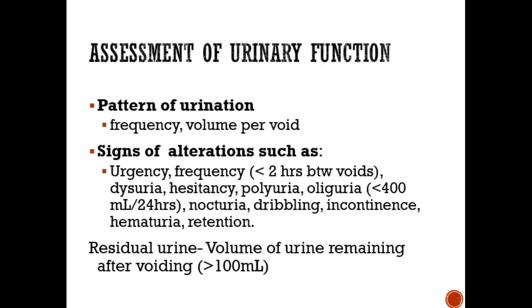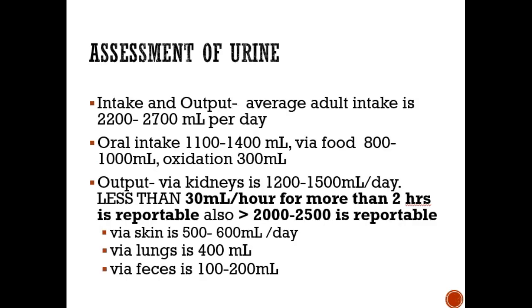Okay. So again, when we think about intake and output, we would think that the average adult would intake about 22 to 27 mils per day. They're going to take some of that liquid in through their oral intake, some liquid through their foods. And most output through the kidneys is about 1,200 to 1,500 mils per day. So we're monitoring that and looking for that when we calculate their intake and output for the day. We're also looking hourly, so anything less than 30 mils for more than 2 hours would be reportable, as well as anything over 2,000 to 2,500 mils.